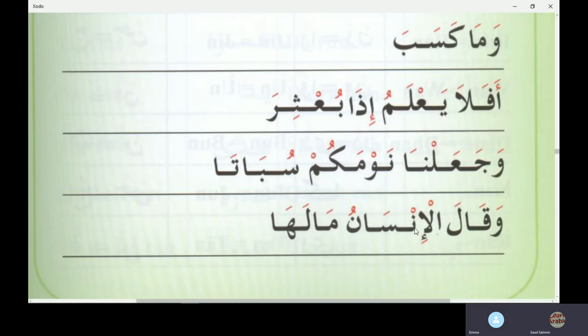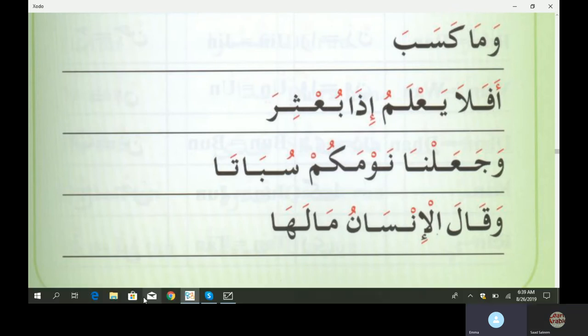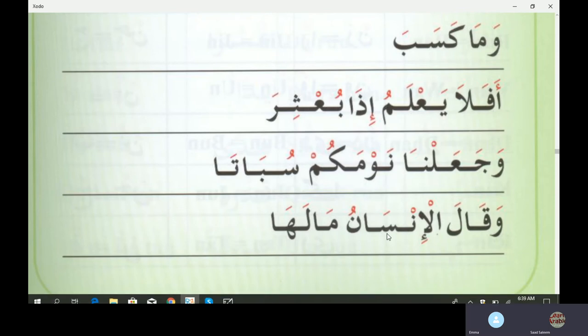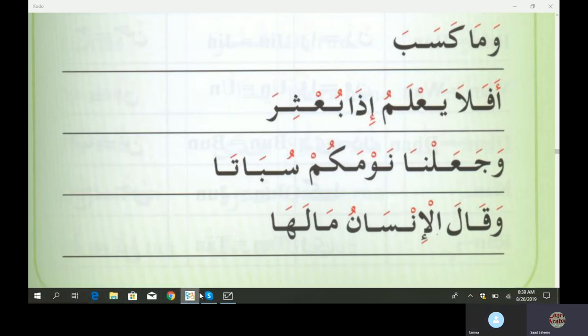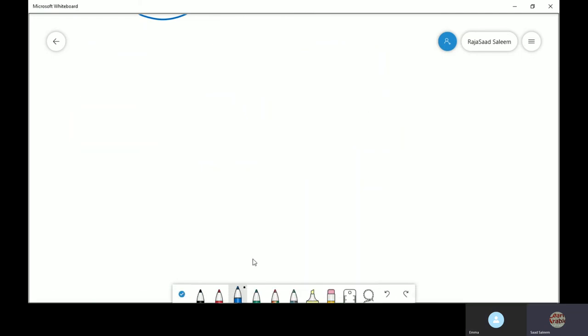Waqalal. Now we have alif. This one is alif and it has kasra with it. Alif, kasra, noon sakin, in. In sa, this is alif madda because it has fatha before it. Insanu. Insanu. Malaha. Malaha.